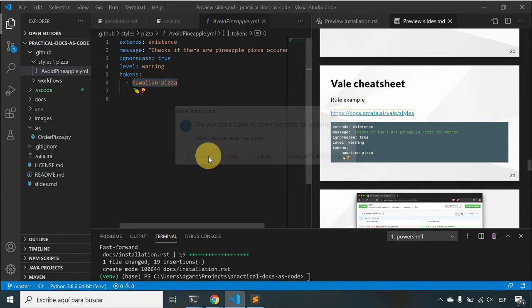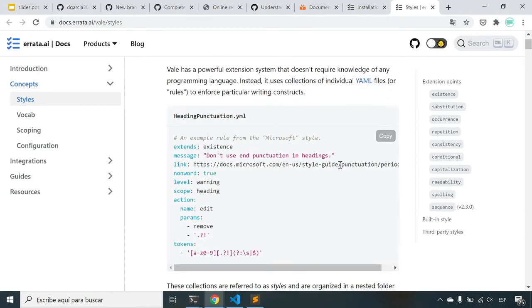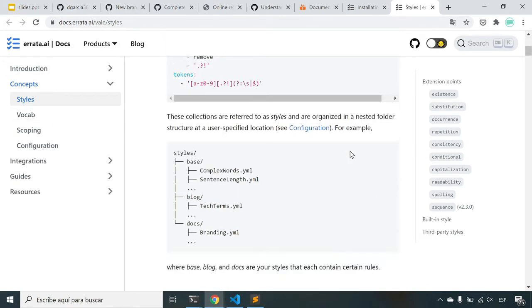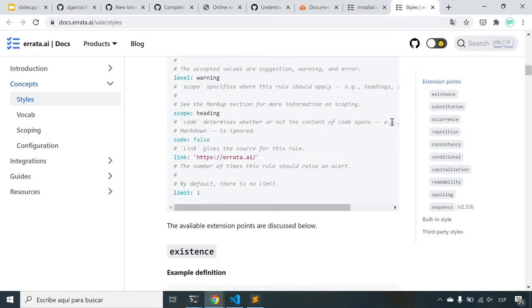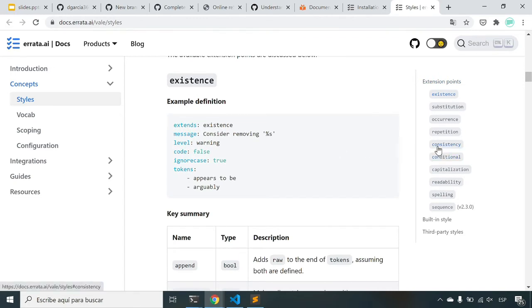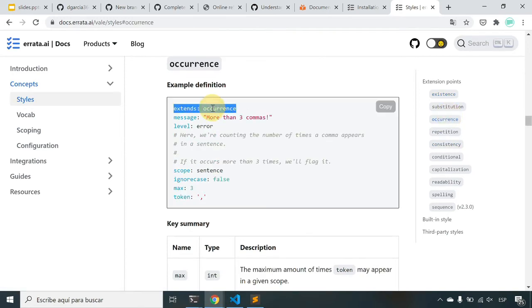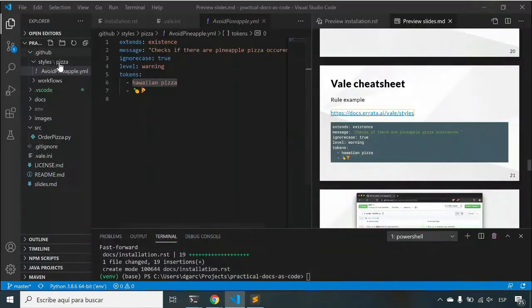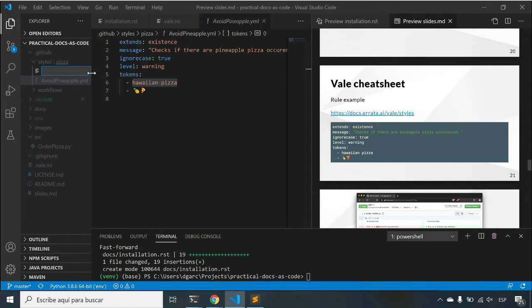Also, there are other styles that you can adapt from other existing documentation, and also in the official Vale documentation, you have some examples that you can review, copy, and see how you can adapt them to follow your rules. So, for example, we can copy this one. That will raise an error if in an enumeration there are more than 3 items together, because it would appear as a sentence that is too long. So I have copied it. I'm going to add here a new file, and I will just write, for example, enumeration.yaml.